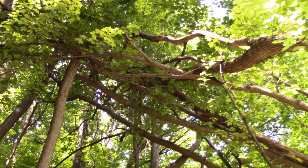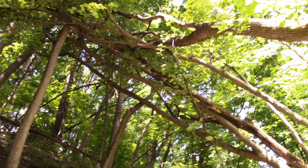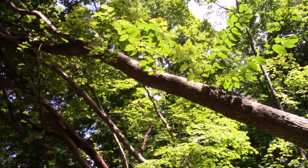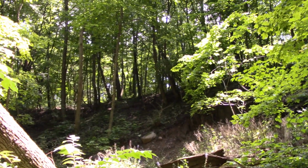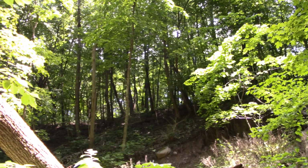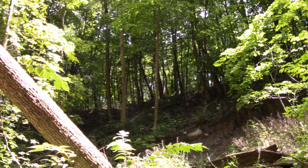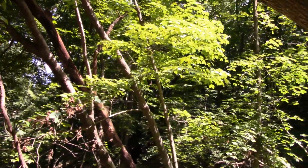What, a microburst? A wind storm just picked out these trees and blew them over. And then if you look uphill from them, none of those trees are blown over or pushed down. There's a few of them laid down on the ground, but not to this degree. I don't know how these all got pushed over.